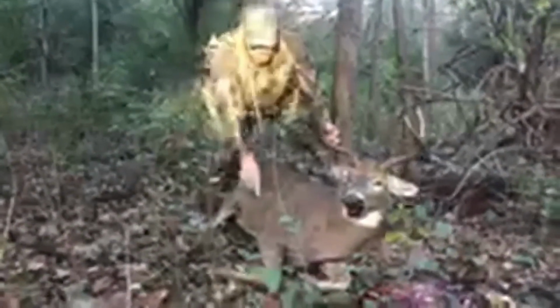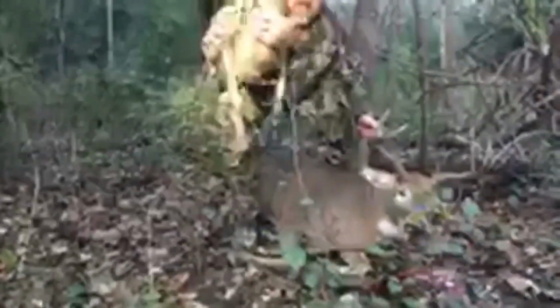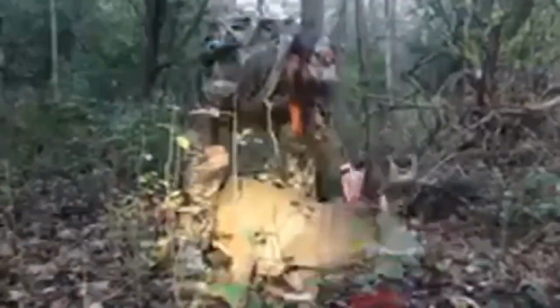Look at the size of his hoof. Look at this. If that ain't a 6-inch hoof, I've never seen one. Look at that. That's his hoof right there. 6-inch hoof. Absolute mega Illinois whitetail. 300 pounder. The neck on him is insane.